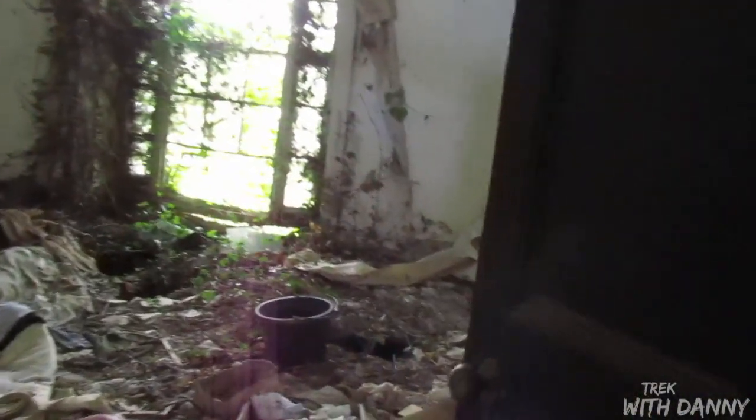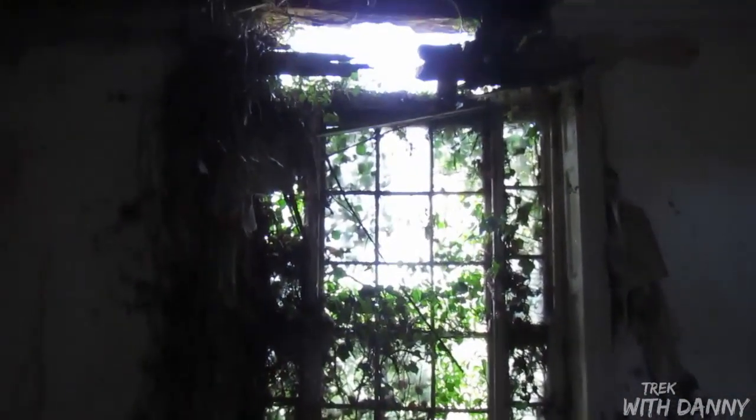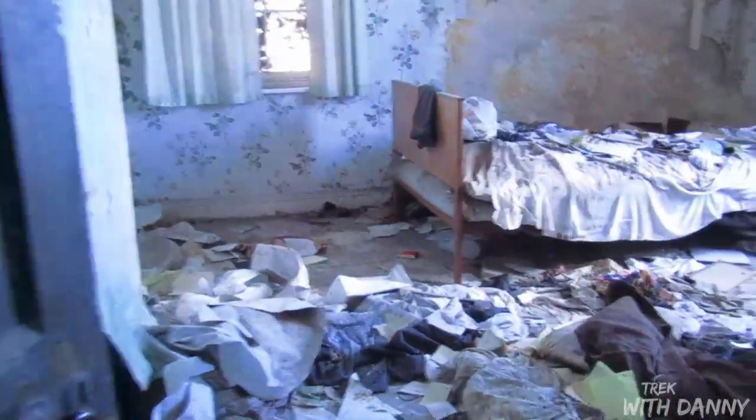It's still in a good condition, at least. Some parts of it. So the build-up of bird poo helps the floor stability. Pretty nice, I like it. Oh, bedroom. Got lots of old clothes here. Oh, curtains are still intact. Lots of browsing.